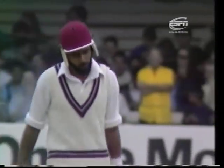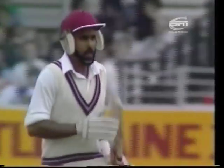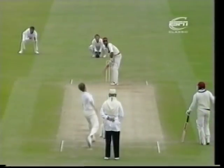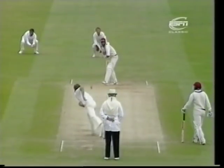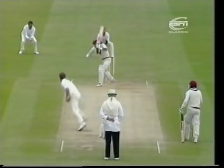Revenge for Paul Jarvis. Jeff Dujon goes. First blow for England this morning. Might just have been via the inside edge. Maybe only the replay will tell us that. I think it was probably just a very faint inside edge. The ball certainly cut him back, and certainly an inside edge.